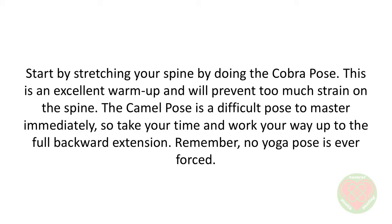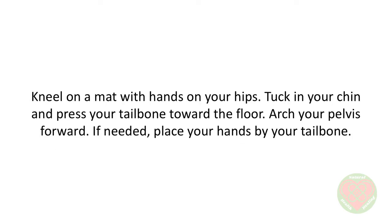The camel pose is a difficult pose to master immediately, so take your time and work your way up to the full backward extension. Remember, no yoga pose is ever forced. Kneel on a mat with your hands on your hips. Tuck in your chin and press your tailbone towards the floor. Arch your pelvis forward. If needed, place your hands by your tailbone. This is an easy, modified camel pose.